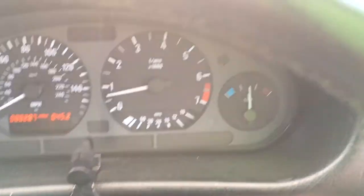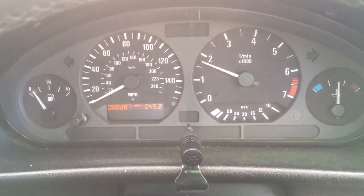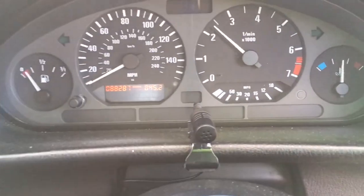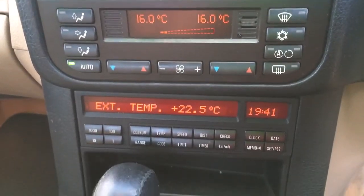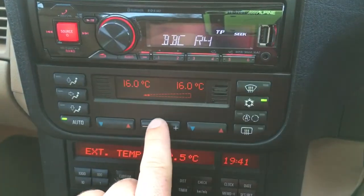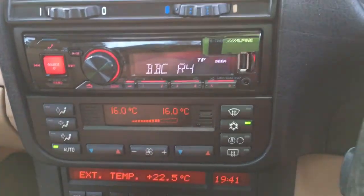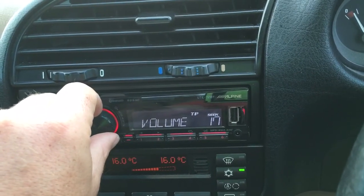You can hear the fan going. Let me just turn that down. And here you can see all your controls. There. The air con could do with a regas. Doesn't blow that cold.